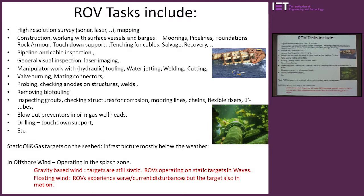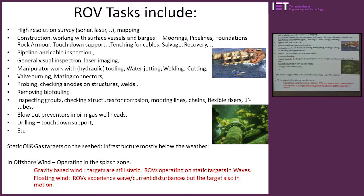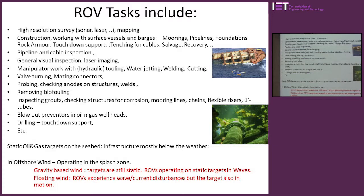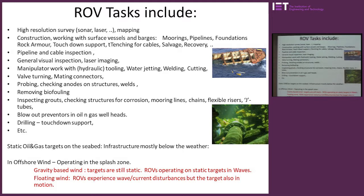Most of the manipulators are hydraulic, so it's a bit like the backhoe on your excavator. They're hydraulic devices which are operated by pilots operating levers. Valve turning, probing to check the anodes on the structure, the sacrificial anodes, so that the steel structure isn't dissolving into the ocean. Removing biofouling off the structures, inspecting the grouts between the main wind tower and the foundation structures. Blowout preventers: in the oil and gas sector, especially after Deepwater Horizon, it's now mandated that the ROVs in drilling ops have to have the power so that they can manually operate the blowout preventer in case there's a fault in the systems. So it's a fail-safe backup system. Drilling touchdown support, these are the types of things.